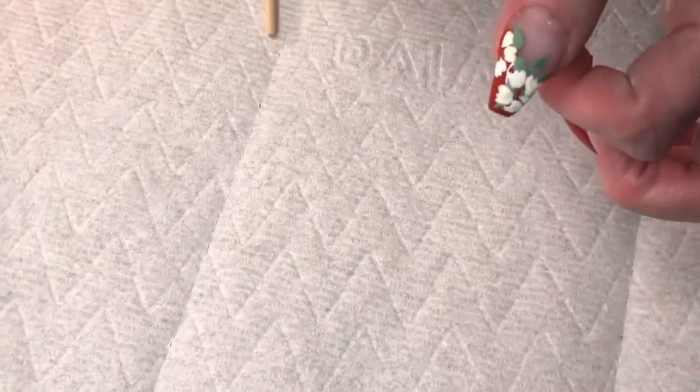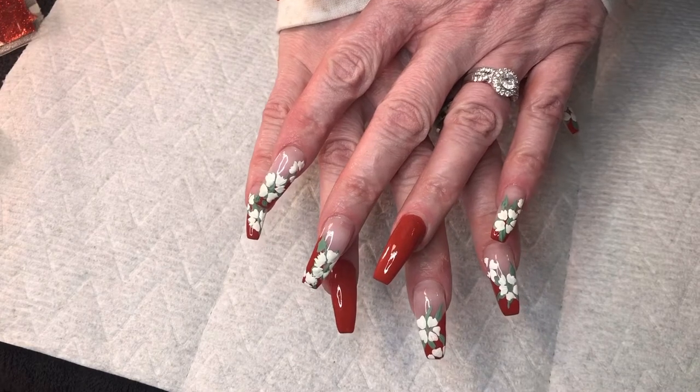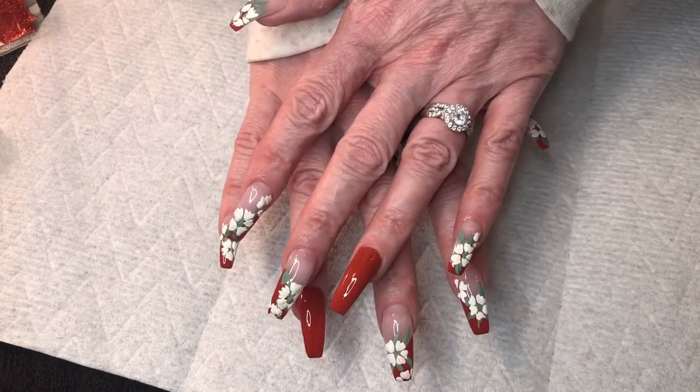There's the flowers on the thumbs. I'm going to back away here so you guys can see it again. But aren't these pretty? And then I'm going to be adding the pink in it now around kind of the edges of it, just so it gives it that pink look. So I'm going to get some done and I will return.